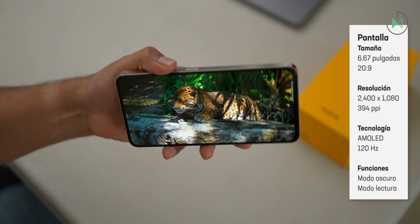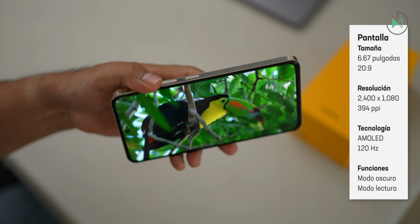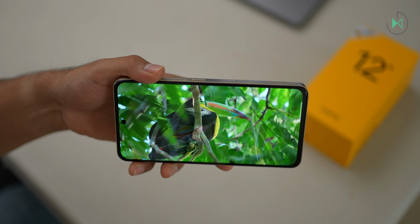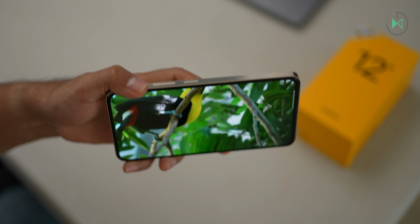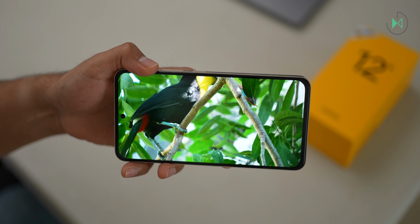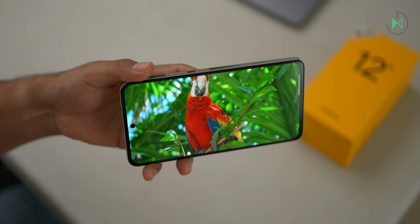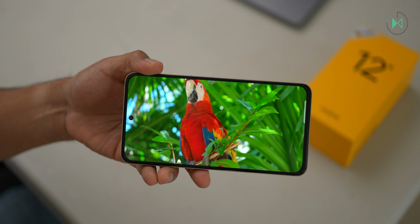The screen is 6.67 inches, a very traditional size in the smartphone market, and in this case it offers us a full HD plus resolution, 1080 by 2400 pixels, so it also meets what we usually see in devices of this price. It's a 120Hz AMOLED panel, it gives us super fluid movements, and in this case it reaches a peak brightness of 2000 nits when you're viewing HDR content. In this case I'm viewing one of those contents, so you'll notice that some areas of the screen are able to emit more brightness to give a much more realistic feel.